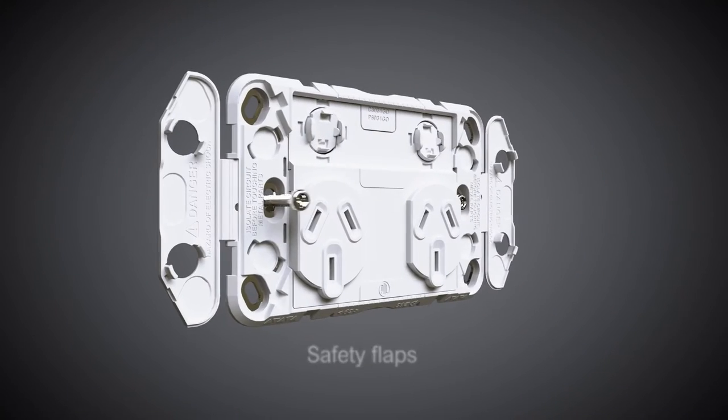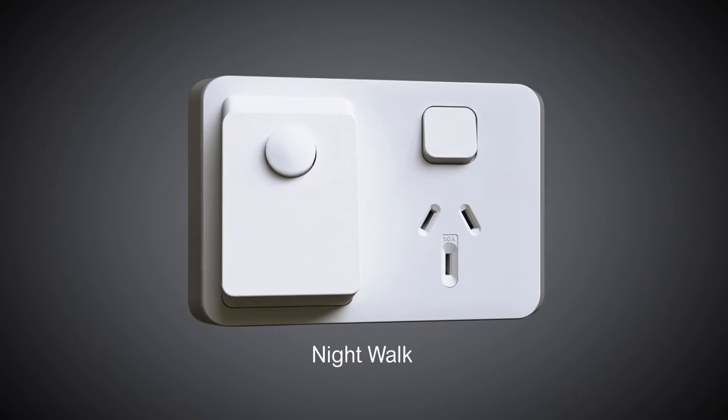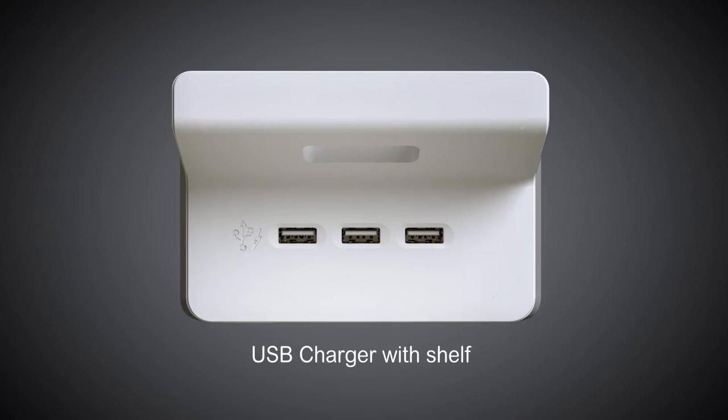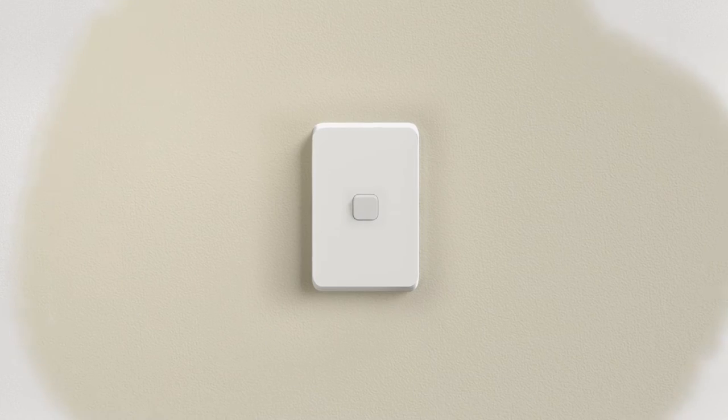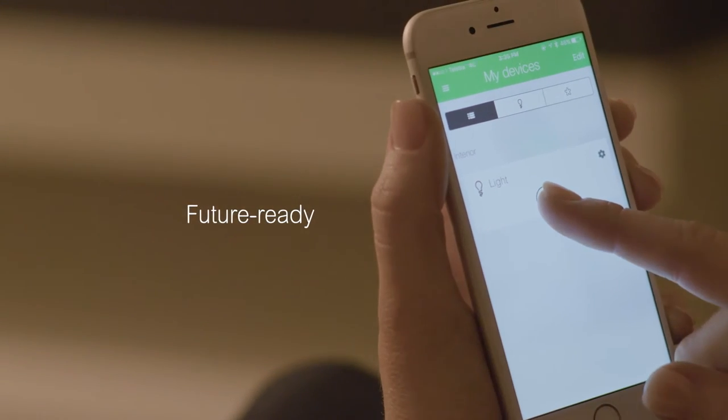Designed with new features to simplify installation and new products for safer and smarter homes. Plus, your customers can upgrade in the future with new looks. Choose Clipsal Iconic and make every home future ready.